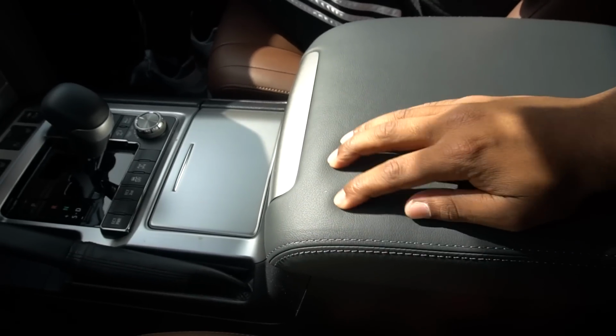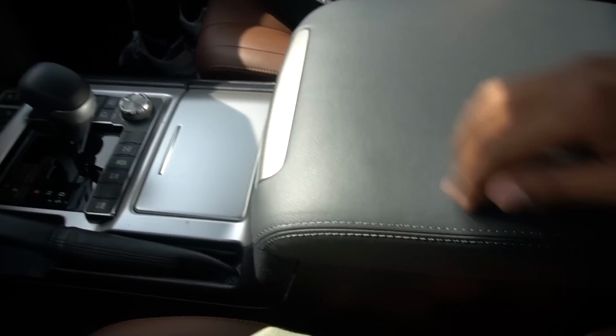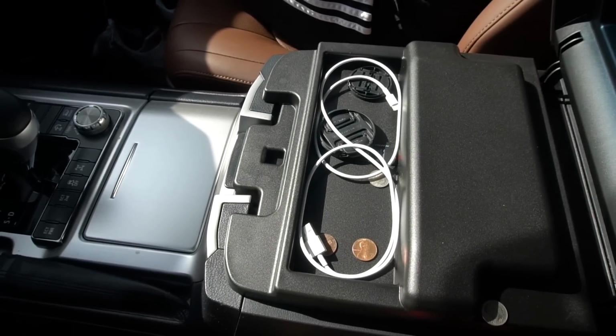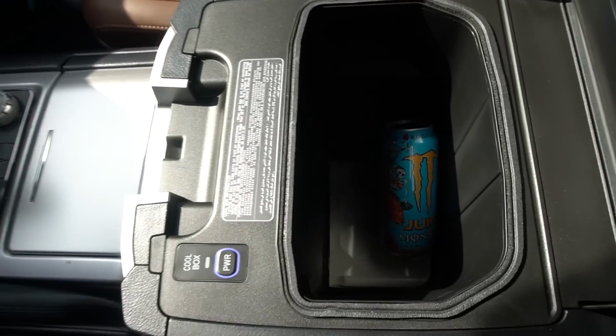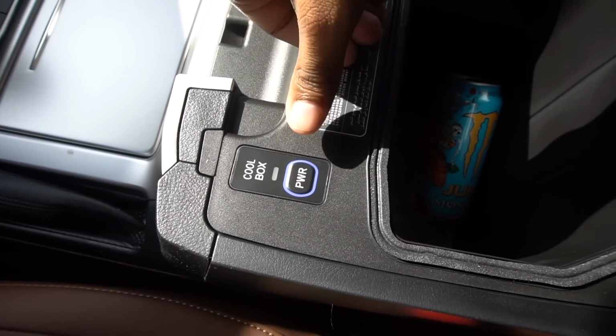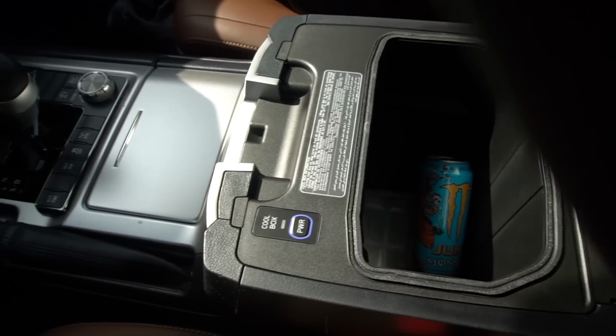You guys can see just how soft it is right there. You can see the leather moving with my fingers. Stitching right here. Now you lift up this first portion, and you've got a very, very shallow, small area. Lift up the second area. You have a cooler, which is awesome. I've got a Monster in there right now, and it's just keeping it cold, cooling away. Coolest thing ever, and you can turn it on and off with this here. It's only one setting, so that is still pretty neat to have.